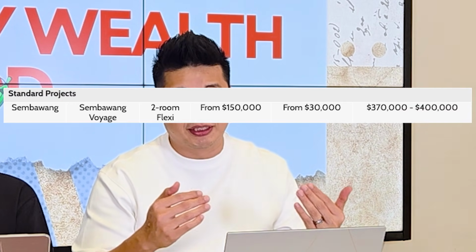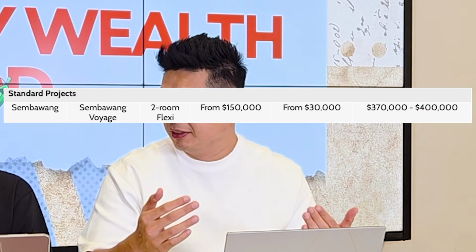Hey, that one not enough. Can't even buy a car. Nowadays, COE is so high. The depreciation for a car is more than 30,000. One year depreciation, if you buy a Continental car, 30,000 already. Yeah. So let's compare a bit on the surrounding prices. The prices around there for the 2-room flexi can go up to about 330,000, 340,000, upwards of 400,000. Right? Yeah.